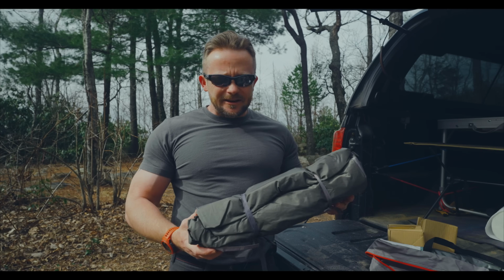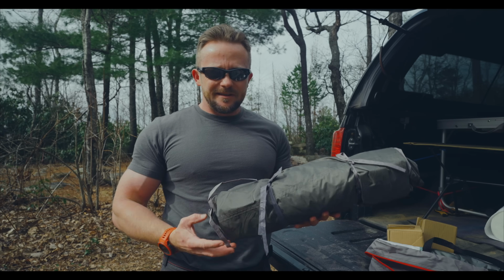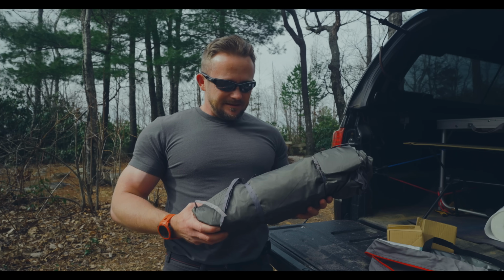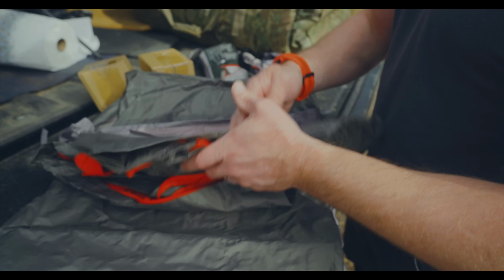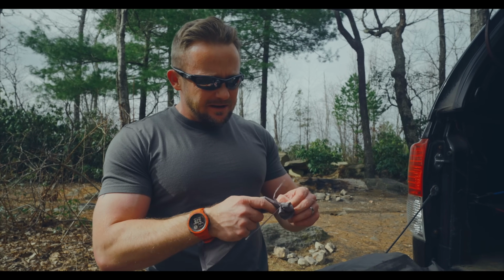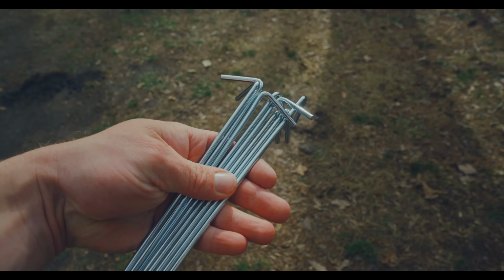Wow. Now that I can see the full size of this tent, I am really concerned. I'm going to have to sleep inside of this tonight. Oh man. As far as the materials go, they are cheap. Do you know what I find interesting about these cheap tents? Every single one of them feels like they were made by the exact same company. It's the same materials, the same components.